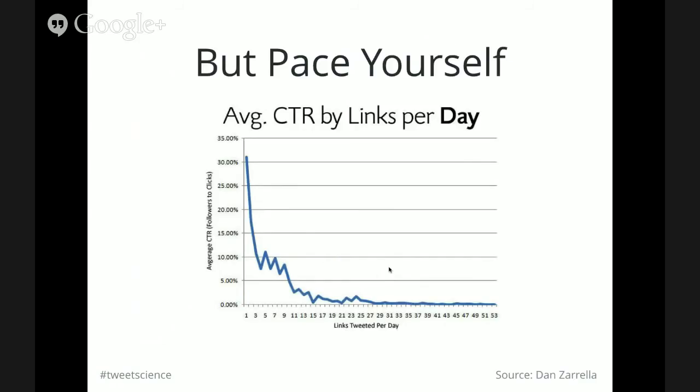One little caveat is that you might want to space out your links a little bit. As we mentioned, most followers are really fine with a healthy amount of brand tweets throughout the day. But social media scientist Dan Zarella, and we're back to him, found that the higher number of links and account tweets in a given time frame, the lower the click-through rate on each individual link.